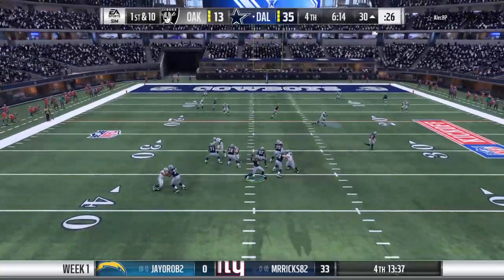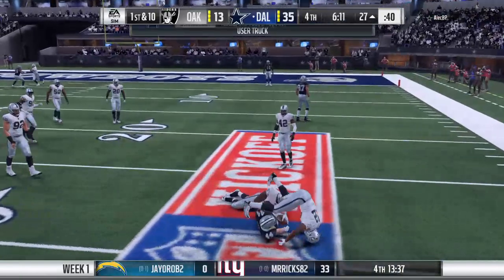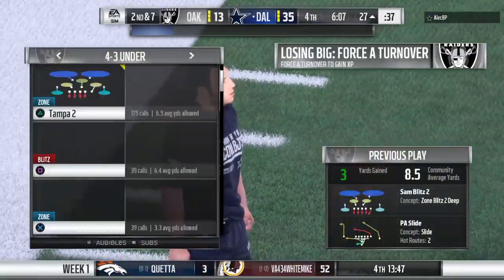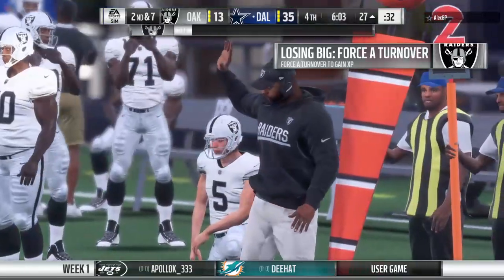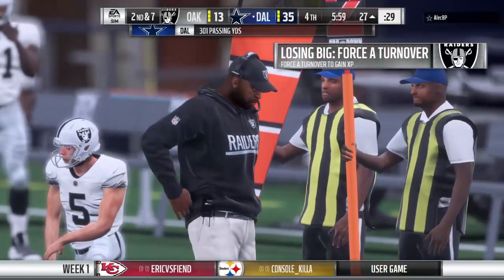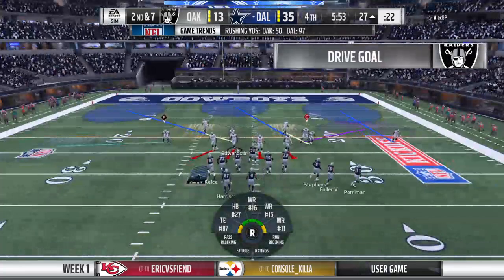Following the interception, here's Prescott. He's just going to dump this one off to his fullback out of the backfield, and he'll be brought down at the 27-yard line. It'll be a 3-yard gain, and it'll bring up a 2nd down. Completed pass play. Now let's see if they go back to the air or to the ground.